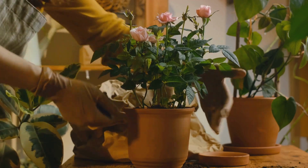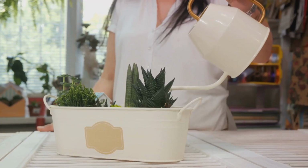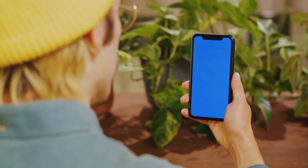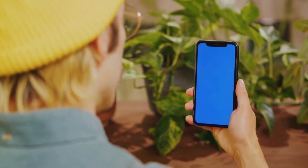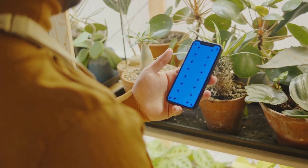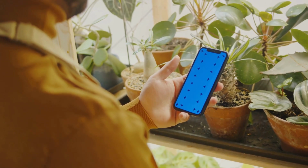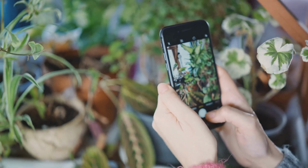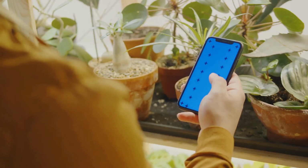Stepping on to the next phase, we'll deep dive into creating a plant care schedule. It's essential to understand that different types of plants have varying needs. For instance, succulents and cacti demand less water, while tropical plants require more, so adjust your watering schedule accordingly. Second, consider the light requirements. Some plants flourish in sunlight, others thrive in shade.